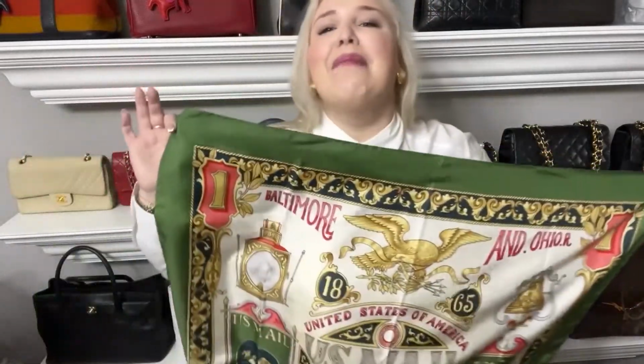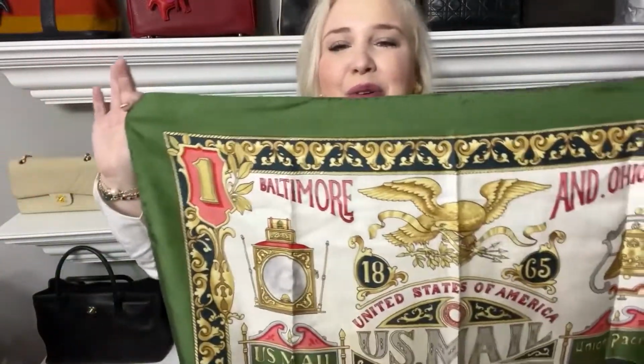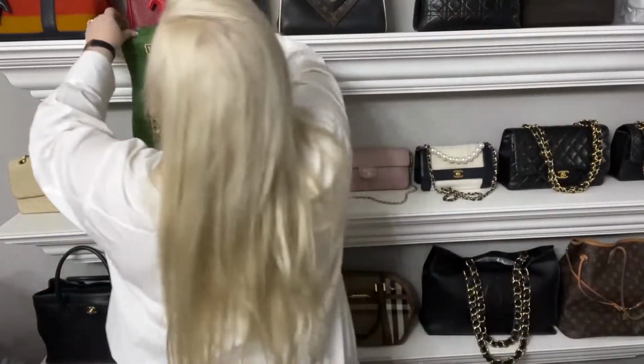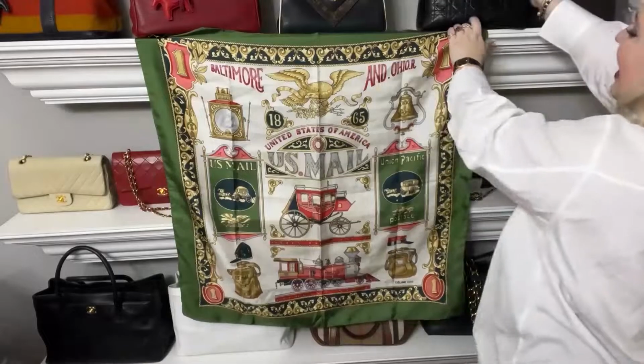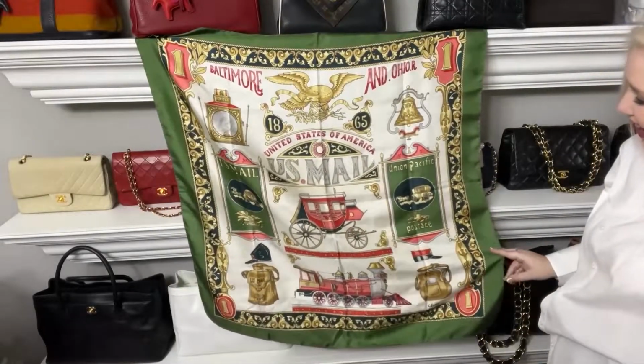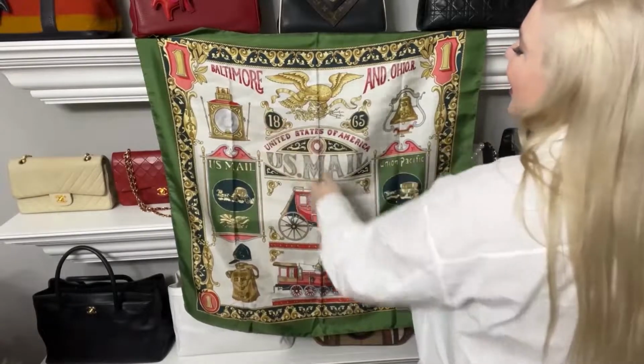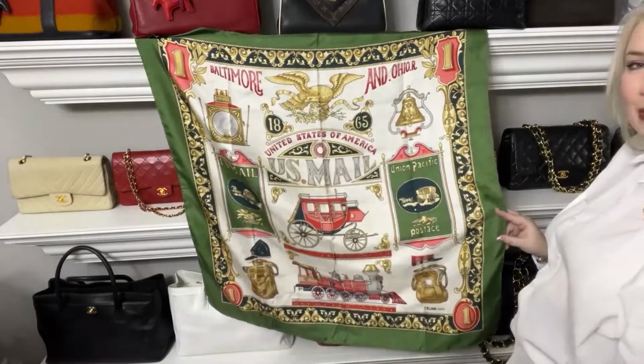Listen, let me live, but also just in a guest room, you know what I mean? It has cool history to it. I'm a sucker for things with history. I love the design and the historic elements of this scarf, with the train and the posted banners and the old camera. It's just really cool. Just super cool, and I love it.